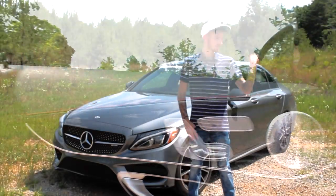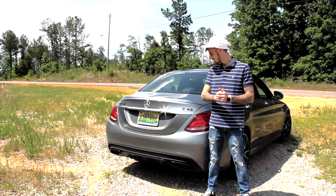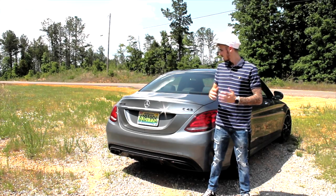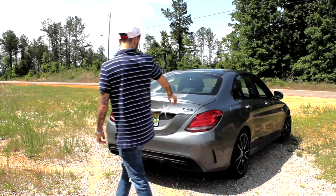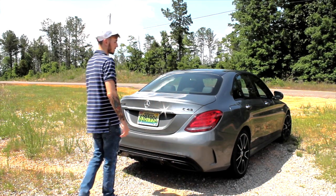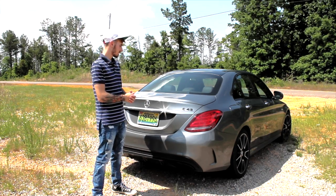So let's go to the trunk. Okay, so we're on the back of the car right now, and as you can see, it has the AMG badge on the left side right here, the C43 on the right side. They changed it, they used to have it on the opposite side. I like that new design.